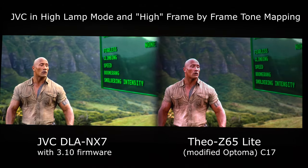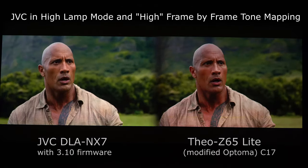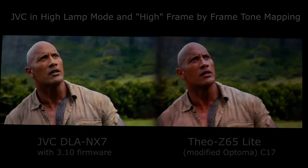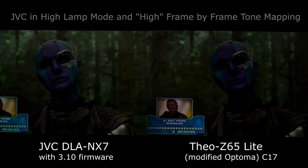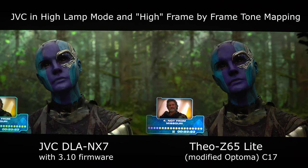And you can see here the saturation, like on the red of his scarf, still looks better on the right side, but now the image looks like it has a little more pop on the left. Again, we're evaluating color now, and in this scene from Guardians of the Galaxy 2, I think we've used this before, but we use this to show some of our extended color.